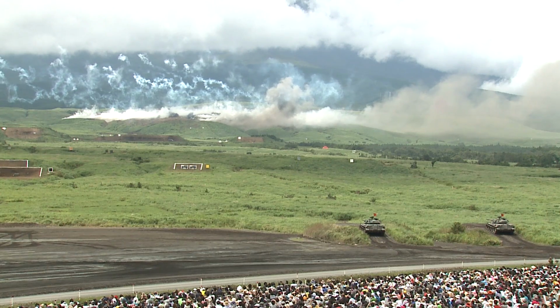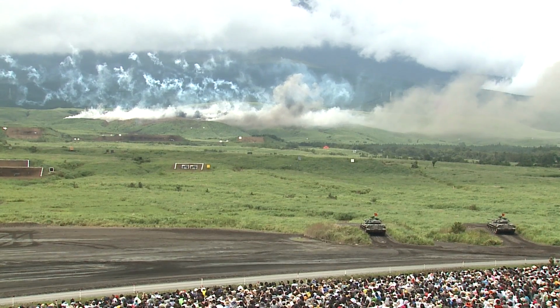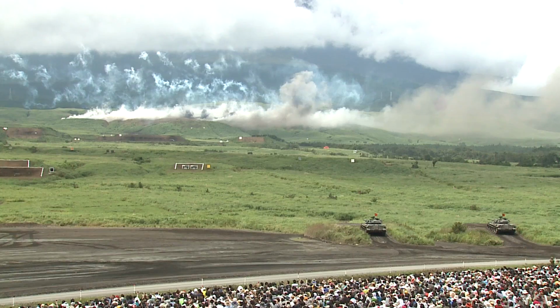Type 74 Tank Platoon is now firing at the enemy armored vehicles, which harass engineers' obstacle clearance operations.